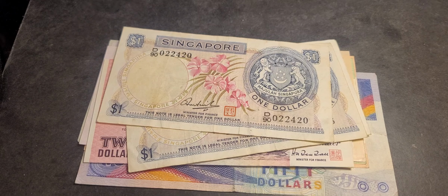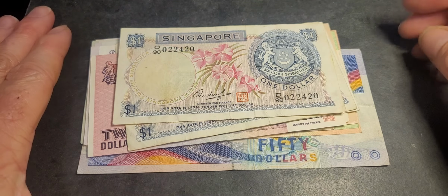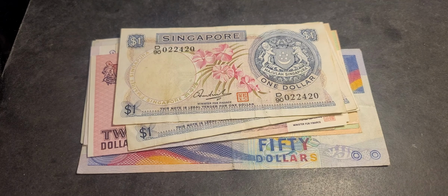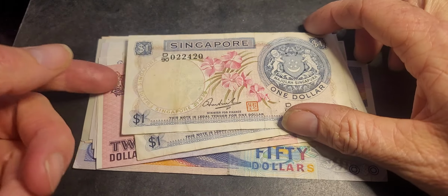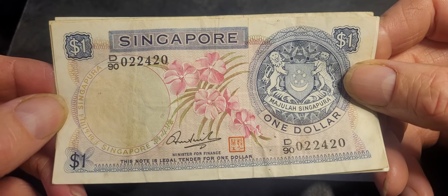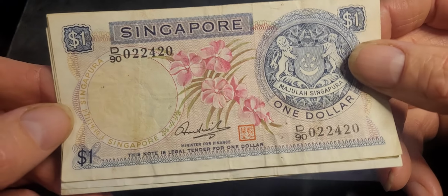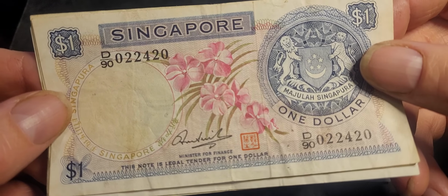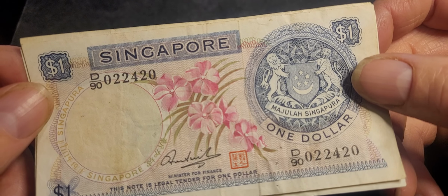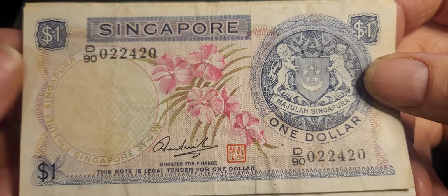My name's Gumar D, and in today's video we're looking at some Singapore banknotes, and these are ones that I have for sale somewhere, but you will never know. Anyway, the history of Singaporean banknotes: they first issued these in 1967. So here's the first $1 that they issued, and the flower is a Vanda Miss Joaquim orchid. And as you can see, it looks quite beautiful.